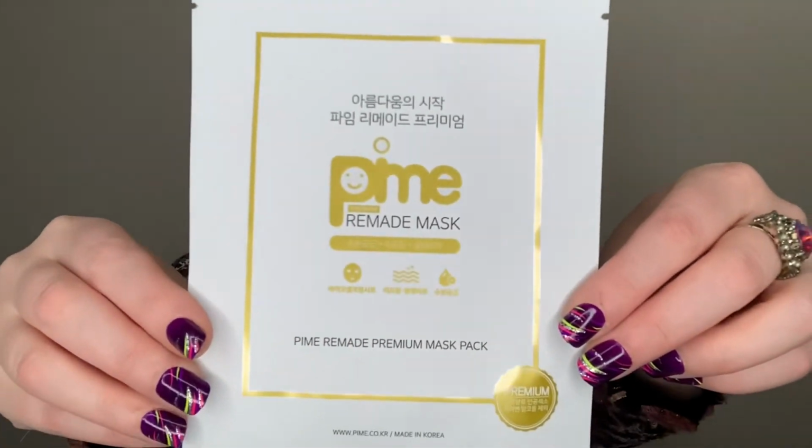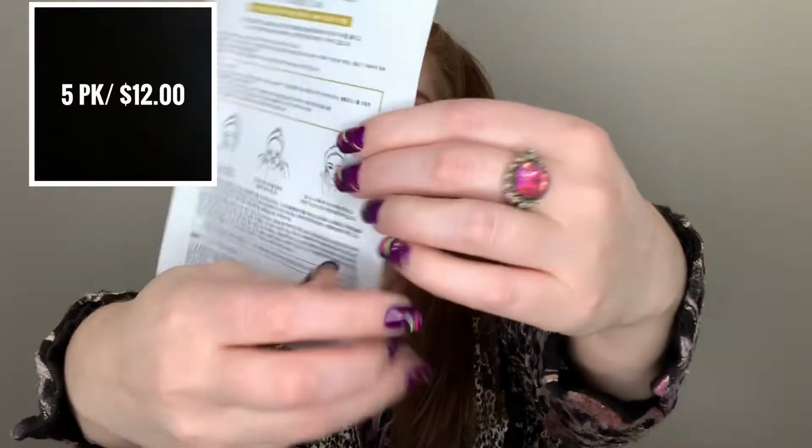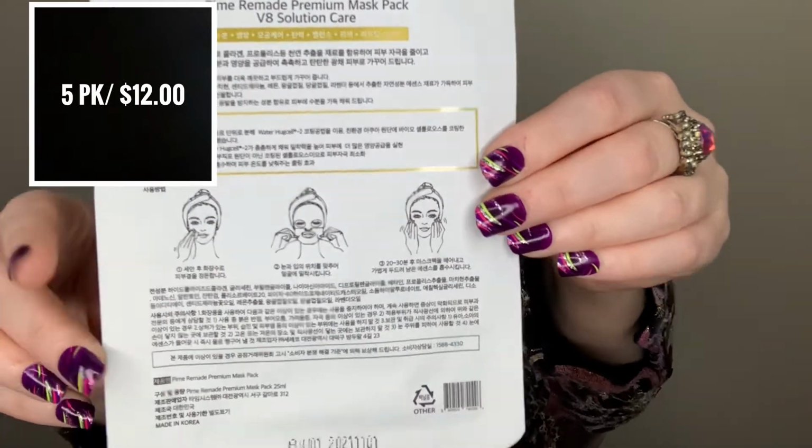The item that I have to talk about today is their face mask. And as you know, I love face masks. So here is what the packet looks like. You can get a 5-pack of these for $12. There's the back. And again, I will put up a video of me doing one of these masks.